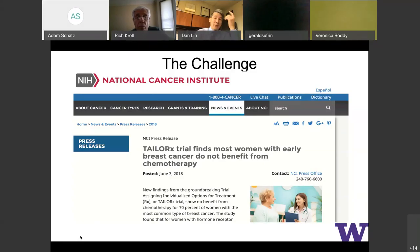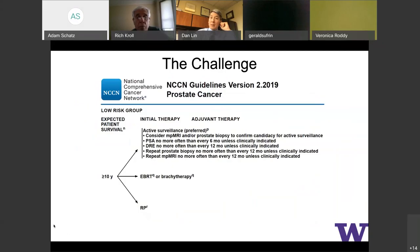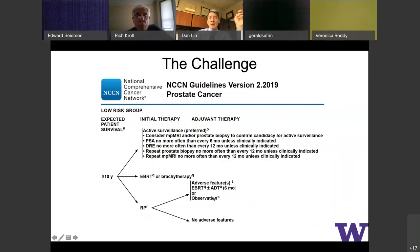When you look at the prostate cancer guidelines, I almost find it laughable. For low risk prostate cancer, it can range from doing absolutely nothing, which is surveillance, of course, to doing radical therapies with side effects. And even if one had a radical therapy and had adverse features, there's a choice of either doing nothing or doing, again, more therapy with side effects. And there's no biomarker at all on this page. We're working towards that point, but at this point in time, there is no biomarker on our page as far as what is standard of care.